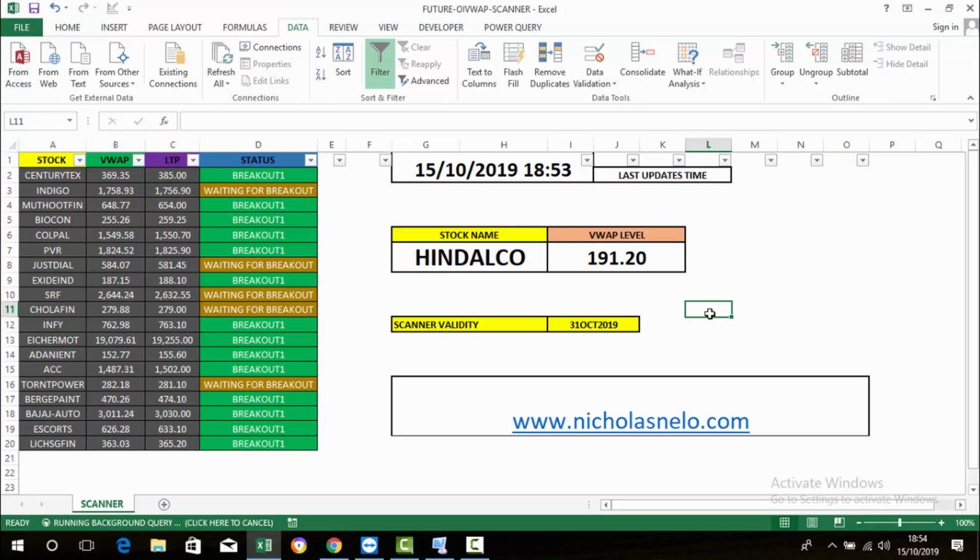This is one of the most complicated scanners I've made so far, because it works with VWAP, open interest and volume, and some calculation. Based on some calculation, this scanner picks these stocks. Okay, so this month and next month I will provide it free for all my premium members. These 2 months are enough to know about the accuracy of this scanner.